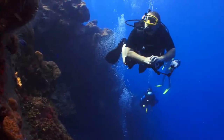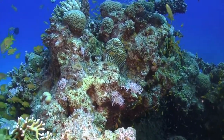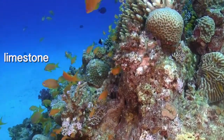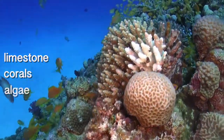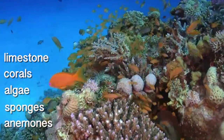So, just what are coral reefs? Well, they're large underwater structures made of limestone, corals, algae, sponges, anemones, and so much more.